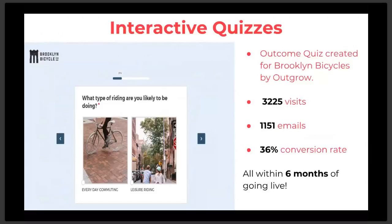Have you ever seen the BuzzFeed quizzes? And did you know that just one BuzzFeed quiz has been viewed over 22 million times and liked over 2.5 million times? That's impressive stuff. You can use these quizzes to raise awareness and interest in your potential lead about your product. Just have a look at this calculator that's on your screens. It was created by Outgrow for Brooklyn Bicycles. With just 3 simple questions, they managed to capture the potential lead's attention.